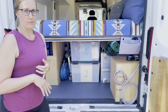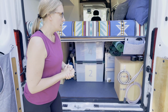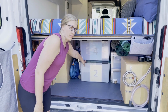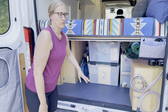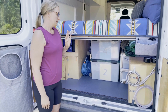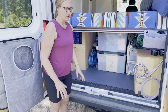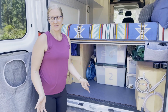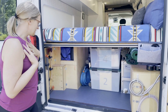We have some backpacks in there and other stuff that we're not going to use super frequently. And then we also have, these are 2 of the 4 bins that we have in here that store all of the rest of our gear. So we have a backpacking one, we have a climbing one, we have kind of a general everything bin. We actually have a spreadsheet that tells you where everything is in the bins. So that makes me really happy as an organized person.